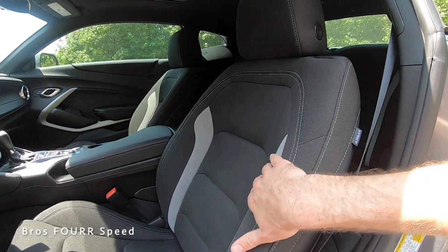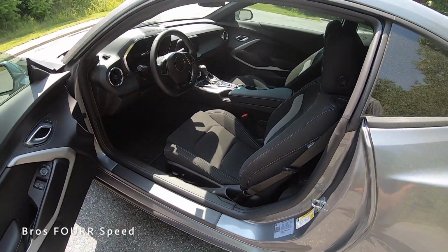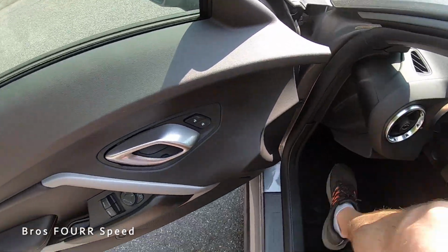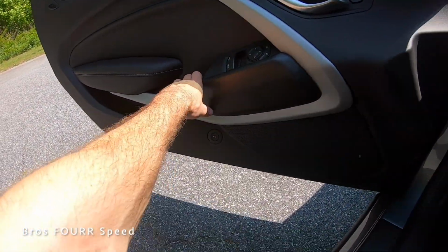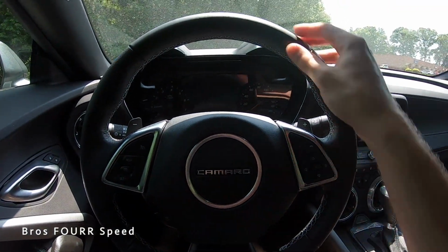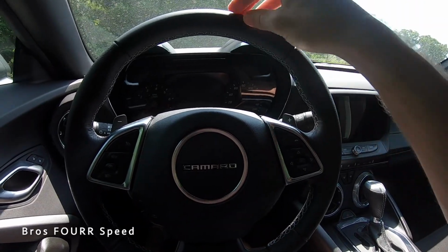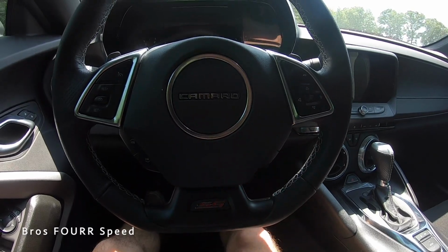They have a great two-tone design with all the stitching running down them. Of course, all those adjustments are down on the side to move them. And then to work my way into these front seats, it is a low car, so it's easy to enter and exit. The door opens really wide too, so that makes it much more easy as well. And then moving on to the steering wheel, it's covered in perforated and solid leather with more of that stitching, flat bottom design to it with the SS badge.